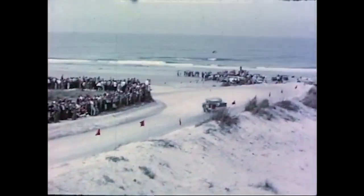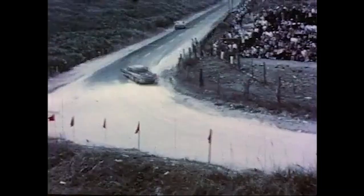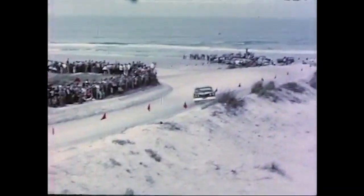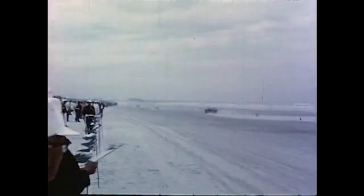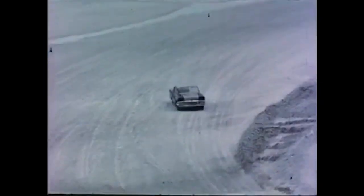Goldsmith's average speed is 110 miles per hour, and Turner, hot on his tail, cuts the corners, making every second count. Goldsmith, alone in the north turn, can really make time.